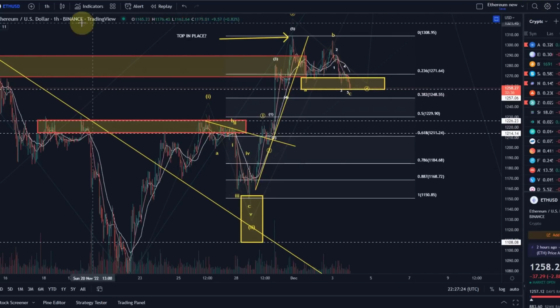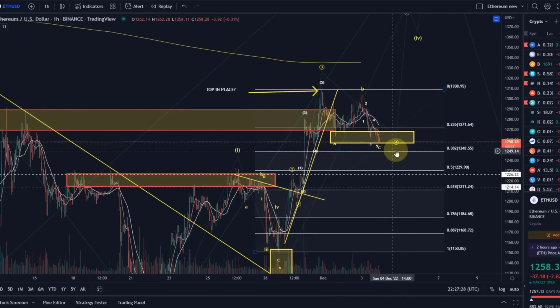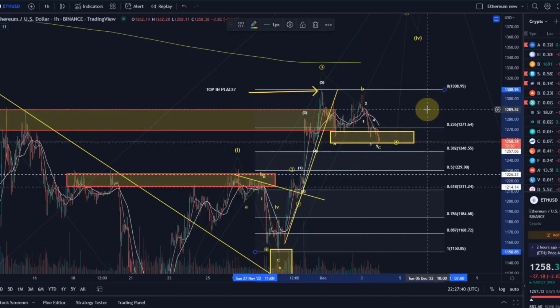The advantage is, if anybody wants to go long, you can set a stop loss very, very tight, because you know where the invalidation point is. However, bear in mind it's weekend, volume is naturally a little bit lower, everything's a little bit less predictable. But yeah, it's getting interesting. This is the pivot point. I guess in a few hours we will know more.